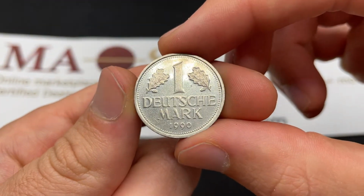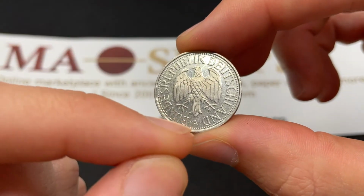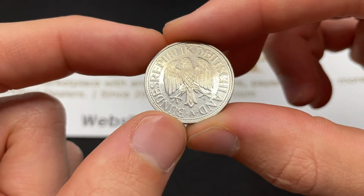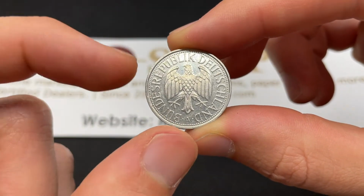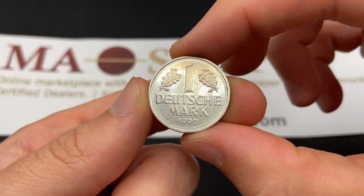But this coin, 1990, there was a huge amount minted. It's only one of the few that has the A mint mark, which stands for Berlin. We'll get into the other ones in just a moment, but we see a pretty similar German eagle. Reminds me of the imperial eagles from before World War I, and it's the Federal Republic of Germany. And then here, just one German mark.